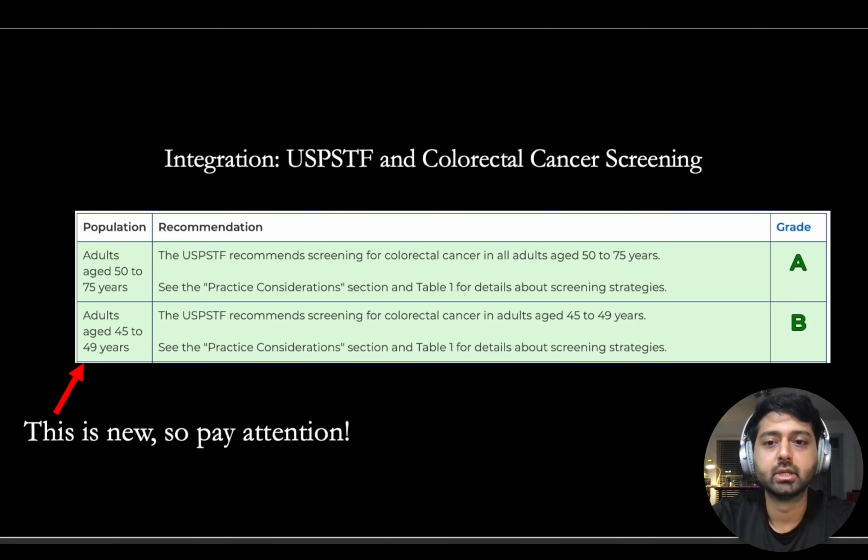And just an integration, the USPSTF, anything they give an A or B reading has to be covered by insurance. And so they now recommend screening for colorectal cancer starting at the age of 45. It's no longer 50. Anytime they make a change like this, it's bound to show up on a test.